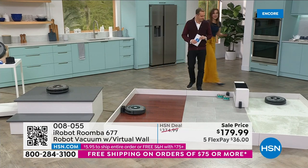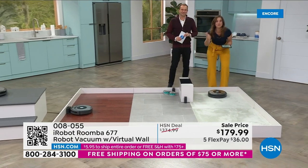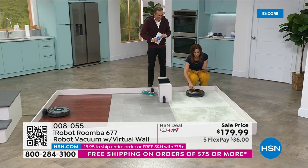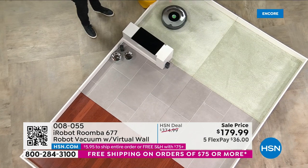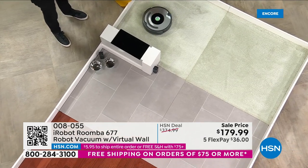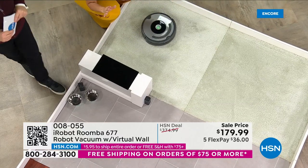So I'm gonna start this on here. Remember, it's technology you love. Do you wanna use the app, which I'm about to show you in a second? Great, but if you don't want to, you press it once to wake it up, you press it again to send it on its way. It's gonna go and clean for 90 minutes. When is the last time you vacuumed your floors for 90 minutes? And then it's gonna send itself back to its base without you thinking about anything.